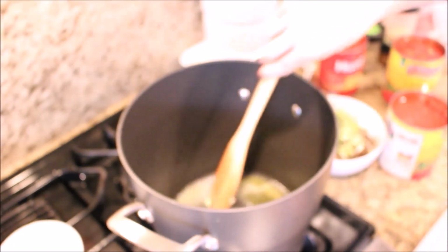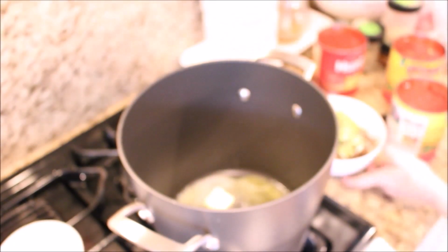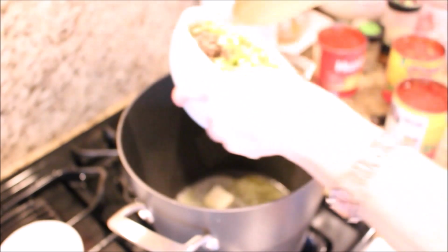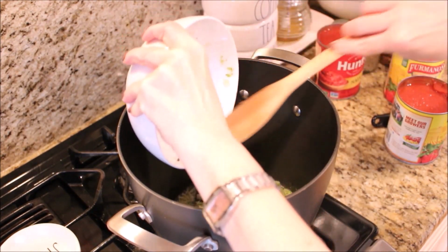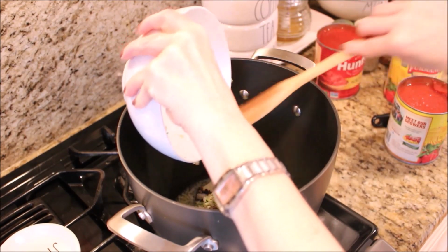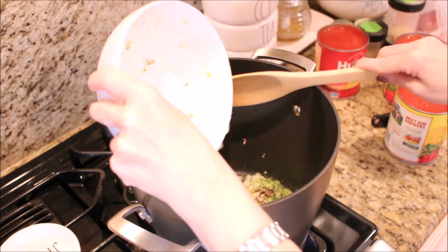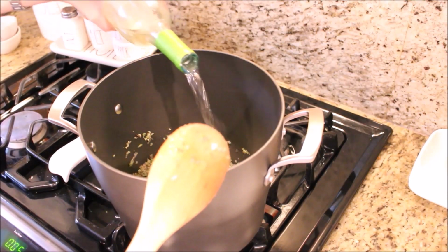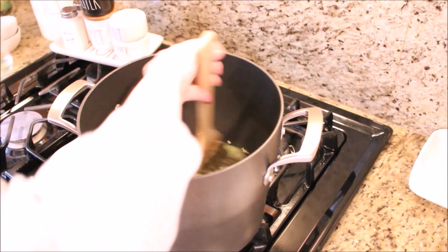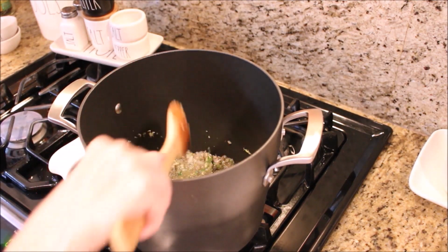In a large stock pot, add about a tablespoon of butter and 2 tablespoons of olive oil, and then you are going to saute the pureed vegetables for about 3 to 5 minutes. After that, you're going to want to add about a 1/4 cup of white wine. Now this is a step that you can leave out completely without it affecting the flavor of the sauce.